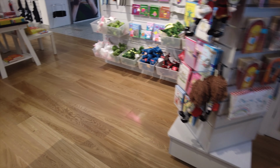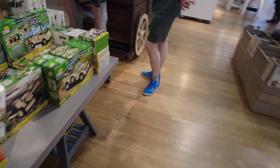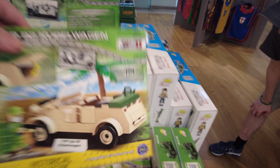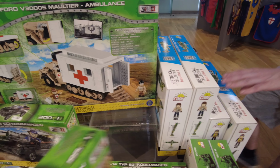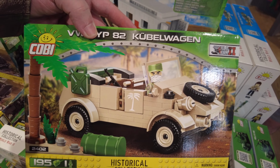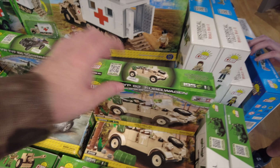I don't have that tank. I want that tank. Where's the goddamn tank? I might have to get $21.99. I am getting that. Definitely getting that.